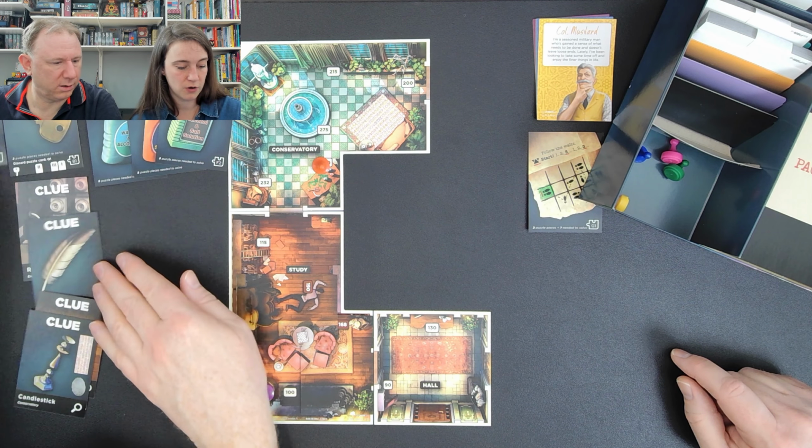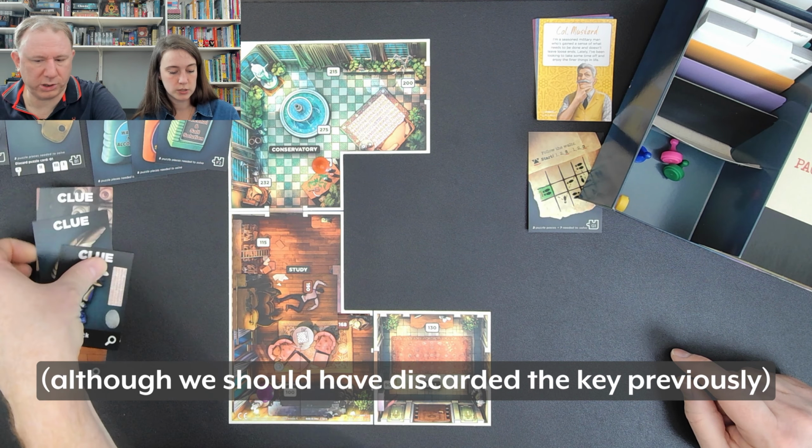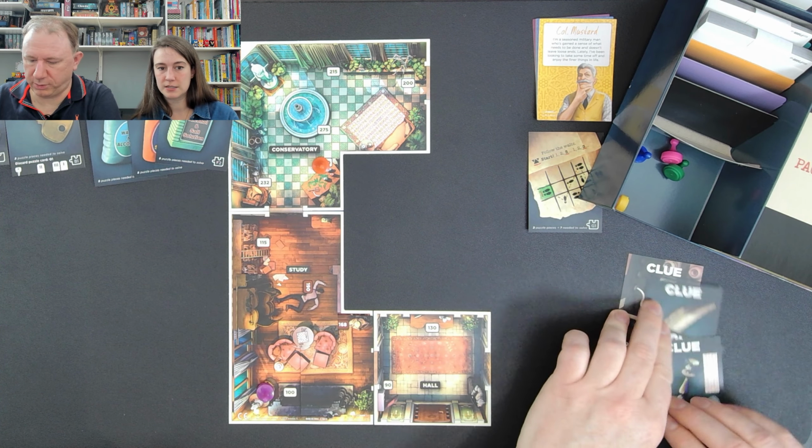Right, we've got various things. We've got our torch and our key. We've got clues. Let's move the clues up over here, that we picked up from somewhere else. We're going to separate them from here.